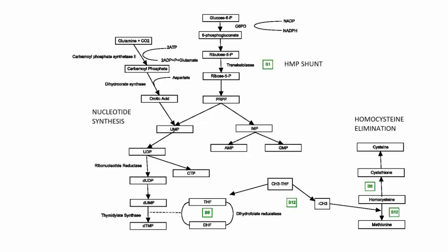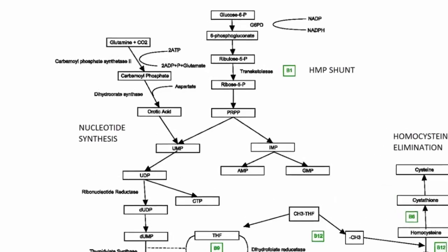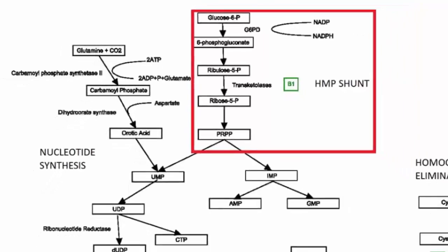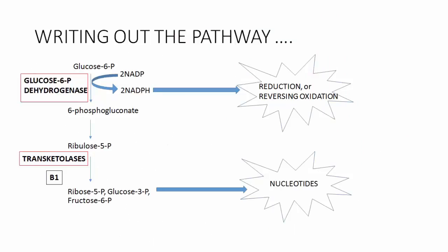In terms of putting this pathway in context, it's useful to draw different pathways together. So you'll see here that we drew the pathways for nucleotide synthesis, the HMP Shunt, and homocysteine elimination all together on one page. Now this definitely looks intimidating at first, and there's no need to memorize it all, but if you can see these pathways in context, it's easy to memorize how they all work and the purposes they all serve within the cell. So for now, we'll just be focusing on the HMP Shunt, which we can see here at the top. If you look at the final step of this pathway, you'll see that it will flow into the nucleotide synthesis pathway, which we'll talk about in another video, but again, it's just important to keep these pathways in context.